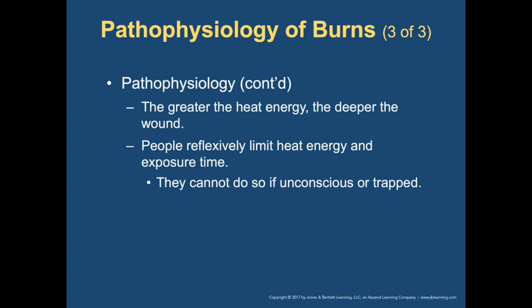Pathophysiology of burns. People relatively limit heat and energy exposure time. They cannot do so if they're unconscious or trapped. Heat hurts. Burns hurt. I can promise you. So if the clothing is on fire, the person is trapped, unconscious, or exposed, time can be limited. Clothing is that final layer of protection, and if it's on fire and gone, it's a serious situation.